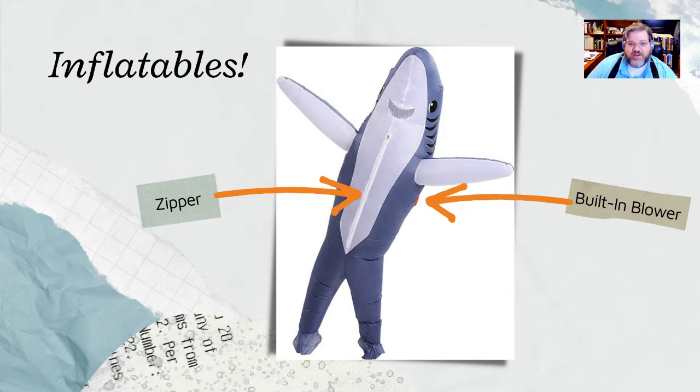We also have various inflatable costumes available. They each have a zipper closure and a built-in blower. The blower is battery-powered, and batteries are included. The inflatable costumes include a cow, an elephant, a hot dog, a kitten, a penguin, a puppy, 2 sharks, a T-Rex, a unicorn, and numerous Christmas trees and gingerbread men.